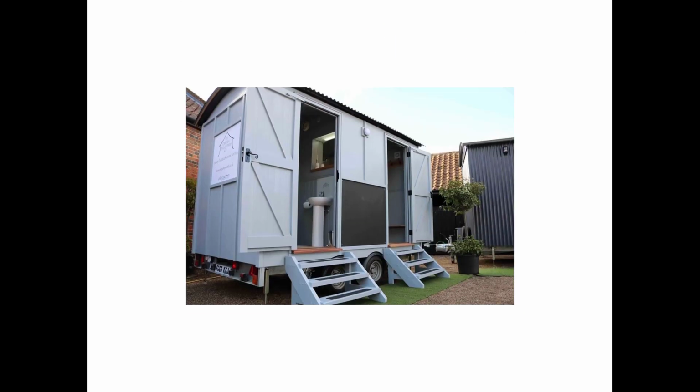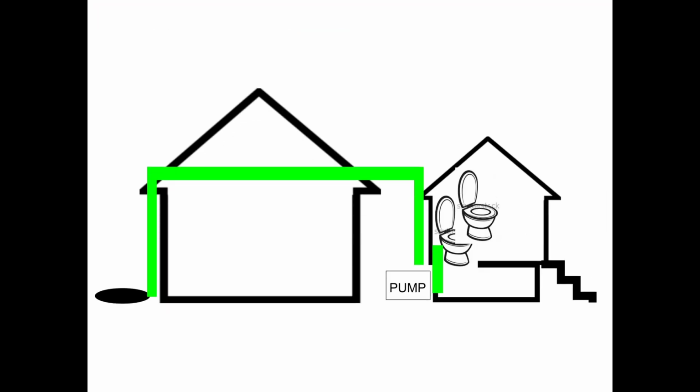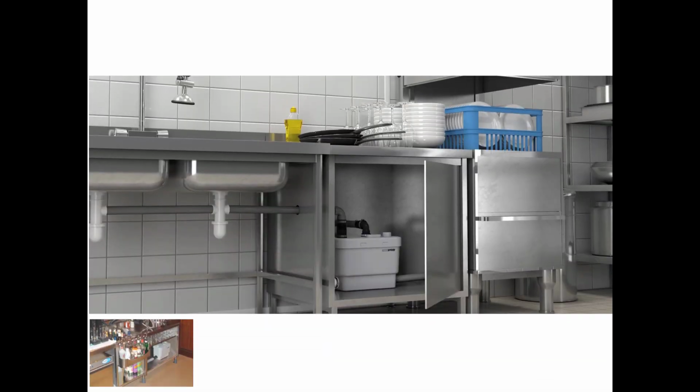Porta cabin structure is away from the existing drainage. Installed was a WC basin and shower and pumped to the main existing sewer. A remote kitchen island in a domestic situation. Commercial kitchens, remote drainage again.